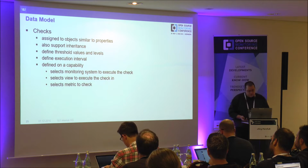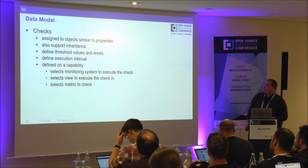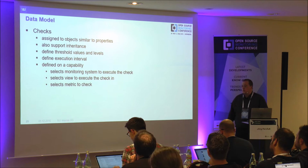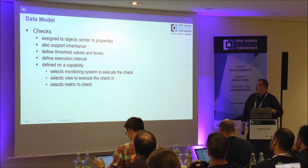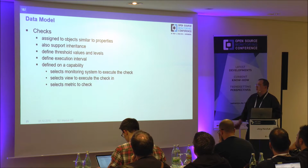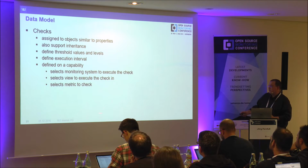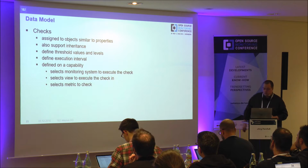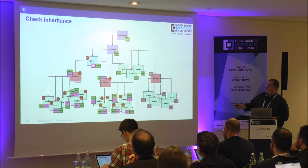And of course we need checks, because otherwise the whole thing would be pretty pointless. Checks are assigned to objects similar to properties. They're also propagated throughout the tree via inheritance. They then define how many thresholds you use, which alarm levels you want, at which execution interval, and by defining them on a capability, you actually say what to monitor via the metric, from where to monitor it via the view, and on which monitoring system to run it. And this then looks like this, with the check being here the red one, and then it propagates throughout the tree.